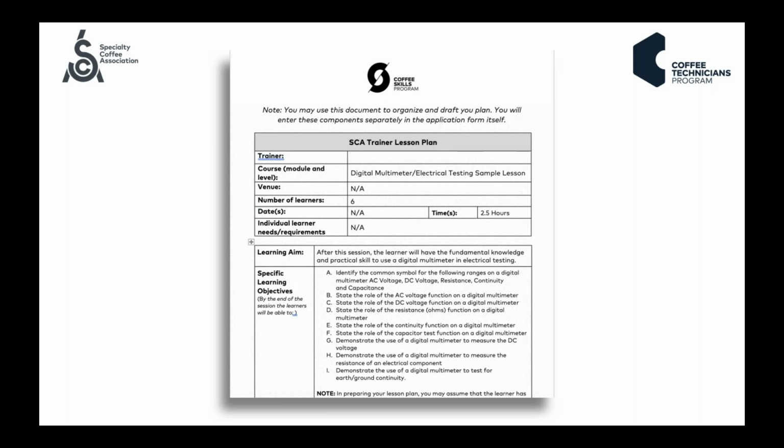So you're going to be putting in how you see this 2.5 hours going, right? So when are you going to do lecture? What kind of activities are they going to do? What are they going to see while they do this? Are they going to be looking at a PowerPoint while they're doing something? Are they going to do a handout? Will they be facing their own set of components in front of them?